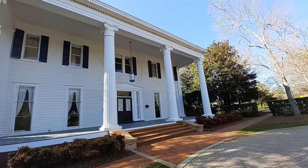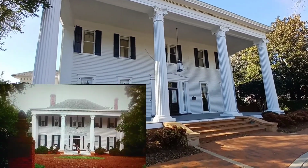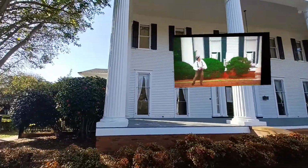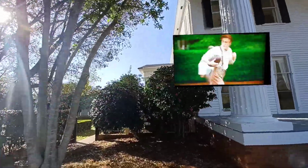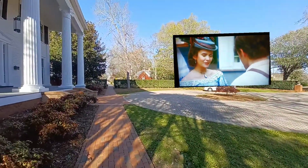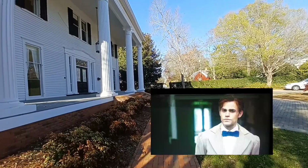Located at 617 Dixie Avenue, this mansion right here was actually used in the flashbacks of 1864 when the Salvatore brothers have come in contact with Catherine. Now, there have been a couple of scenes that actually filmed here, including the carriage coming to drop Miss Catherine off right here, and Stefan actually up here on the porch.